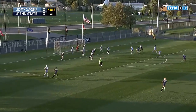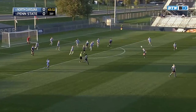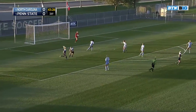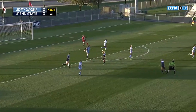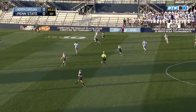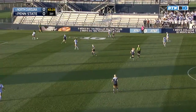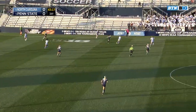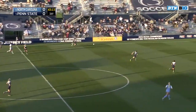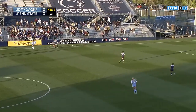Service in, back to the far post, and Penn State looking to keep it in. That's Charlotte Williams with the attempt. Charlotte Williams, a junior out of New York, has settled into that midfield spot for Penn State.